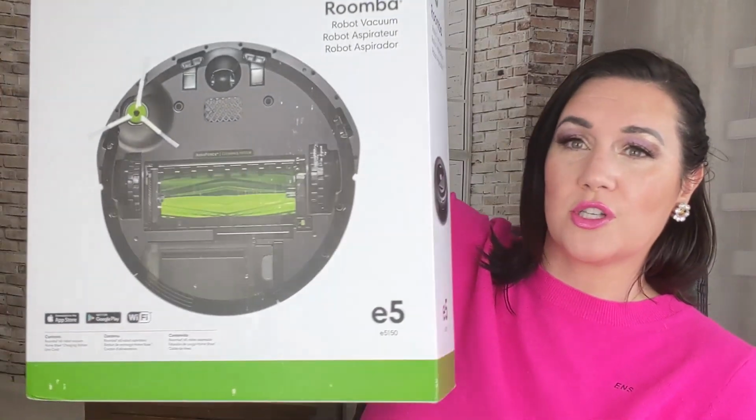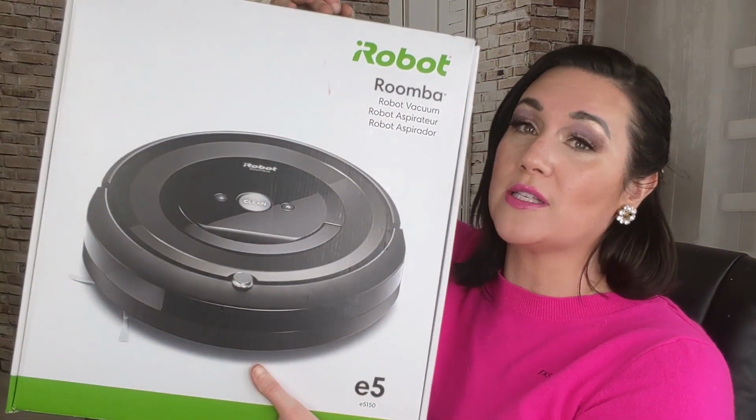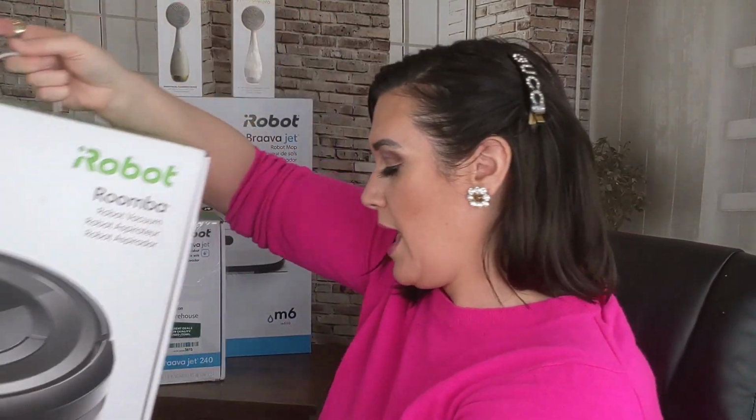So if that's out of your price range for an Amazon must-have product, there is a solution, which is the Roomba E5. That one does not have a docking station, but still is incredibly powerful with suction and continues to be able to clean my apartment really well. You can use either, but I do love the docking station for the sheer fact that I don't have to charge the vacuum, and I also don't have to dump it when it gets filled with animal hair or just in general.